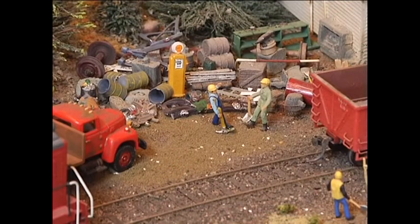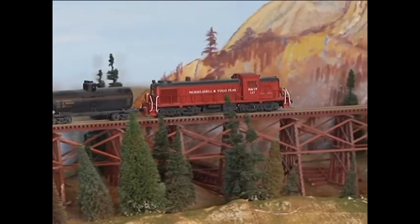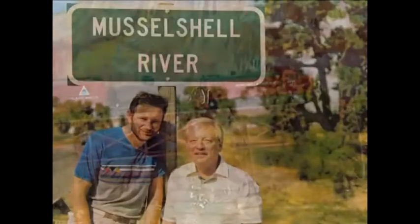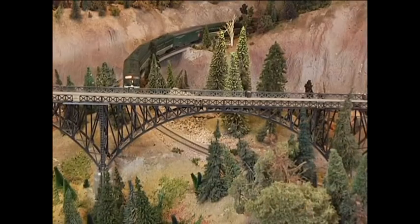We also created a freelanced railroad line for the layout, the actual Muscle Shell and Yogo Peak. It was created based on names of locations near Bill's mountain home in Montana, the Muscle Shell River and the Yogo Peak in the Rocky Mountains. We used books to find railroad locations that we wanted to visit. And when we returned from a trip, we always came back with more ideas than we could possibly have time to implement. The Eagle Nest Tunnel and our own John Allen Loop are 2 examples of this.